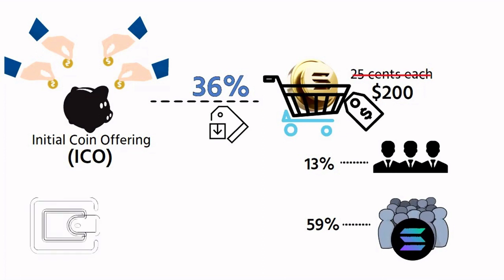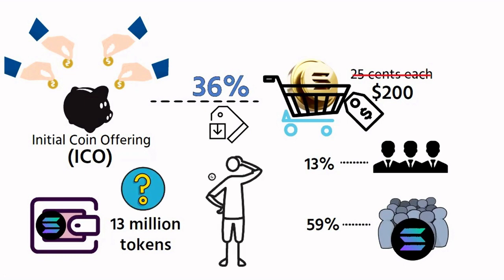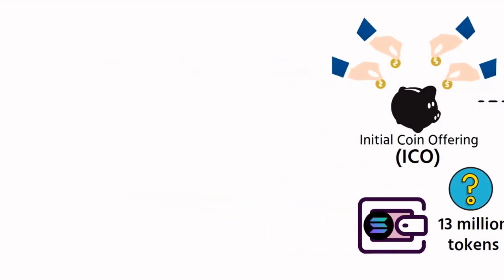Now I find it curious that there's a Solana wallet with about 13 million tokens, and no one has figured out its reason. They set fire to a bunch of those tokens, so this deserves mention.